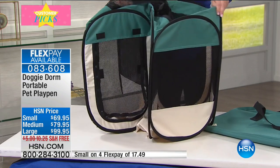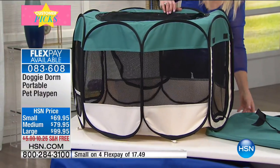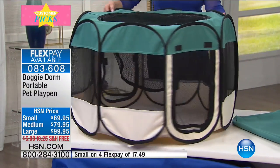Which one is selling the fastest? Is it, which size is? The medium is selling the fastest right now, I am being told, so.